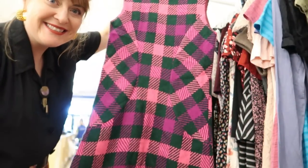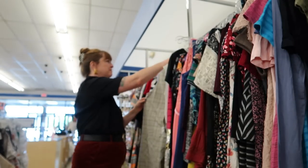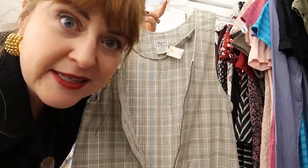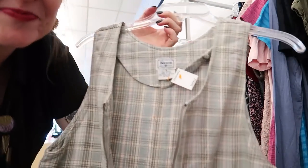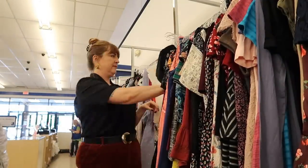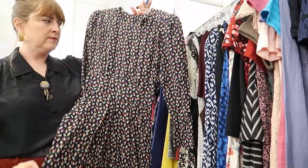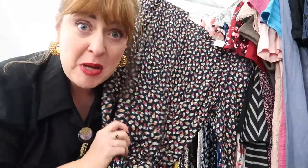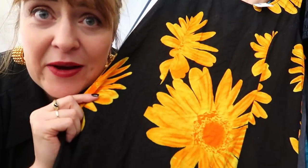The first thing I pulled is this amazing little 60s dress. Oh, that's so cute. That's a yes. Love these basic pinafore style dresses too. This one zips up and it's vintage. Cute. Love a floral and it has pockets. Bright summery rayon dress with big yellow flowers.